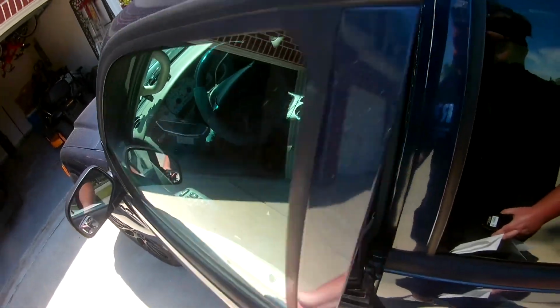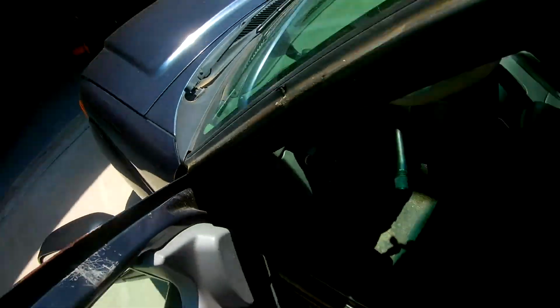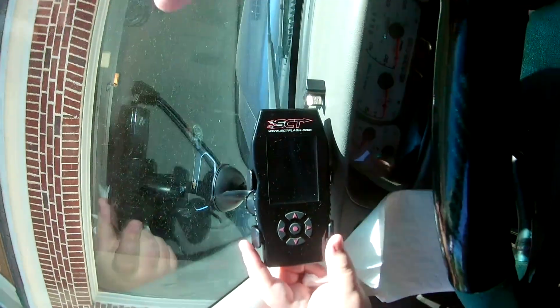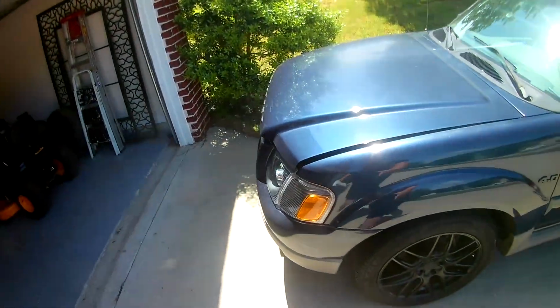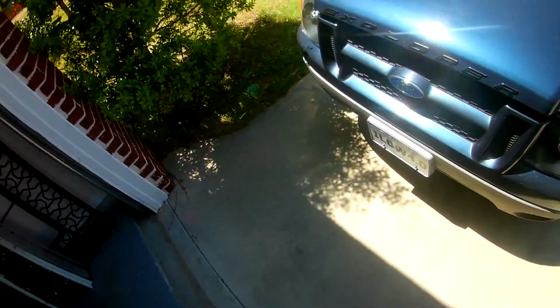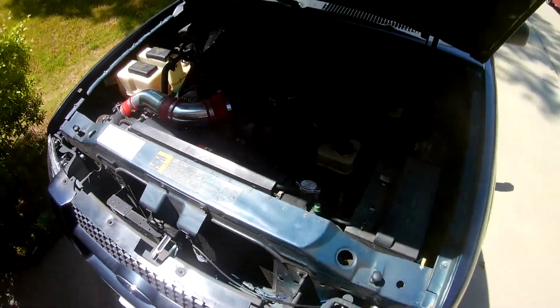So go ahead, open up this door, pop up the hood. It's absolutely filthy again, which really drives me crazy because I just washed this thing last week. So now we're set to check up on the oil. I've always kept a spare quart with me, mainly because the truck's valve cover leaked in the past, so I'm prepared if it is a touch low.